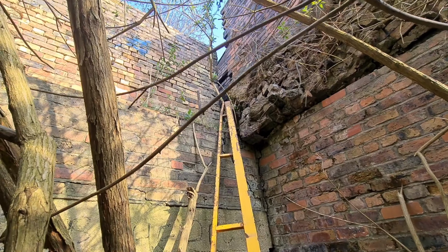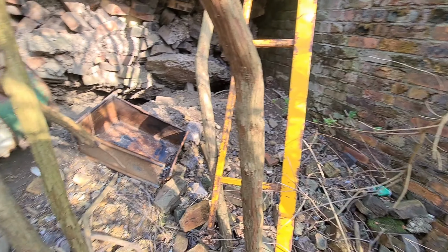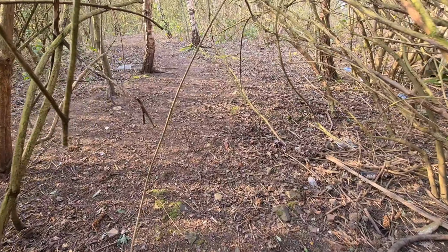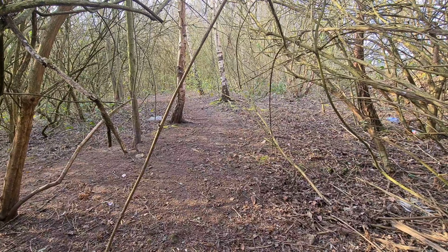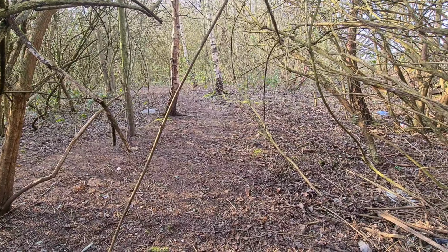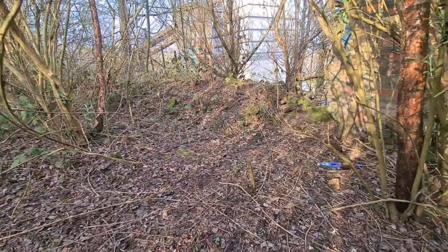Back down anyway, folks, from up there. Down that dodgy ladder. Back down to here, the overgrown woods. Look at that. Like I say, there isn't much left of this factory now, folks. Absolutely seen better days. So, make my way back through these woods. Crazy how overgrown it all is.